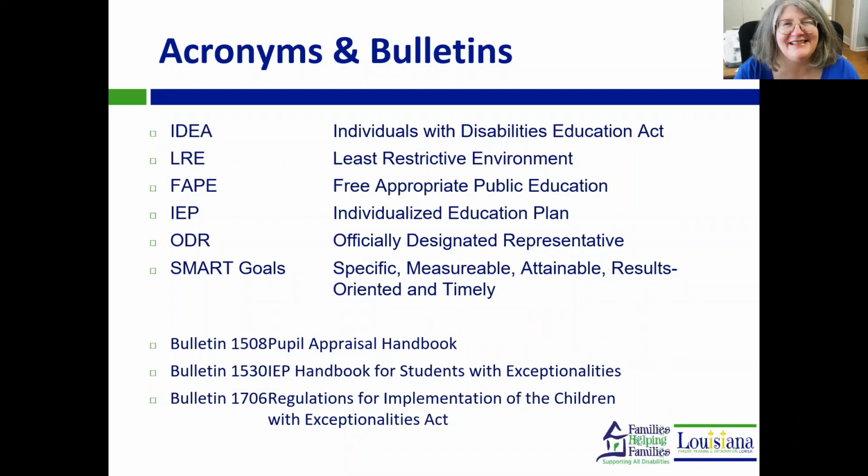ODR, the officially designated representative. That's the school's person who's authorized to sign off and commit school district resources. Using SMART goals is how each IEP goal should be written. SMART stands for specific, measurable, attainable, results-oriented, and timely.